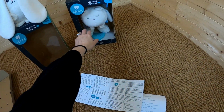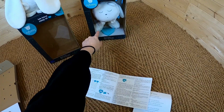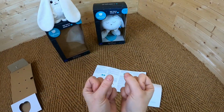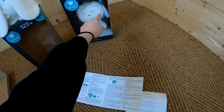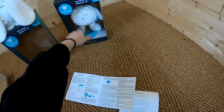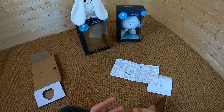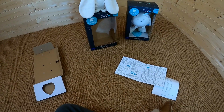You can see with the bear here, we've got the same thing. We've got these lovely textured legs on there, which kids are going to love. Squeeze them, stroke them on their face. And you can see as well with the ears on there and the arms, it's just really nice for them to have little bits to hold. Babies absolutely love that, as do very young children.